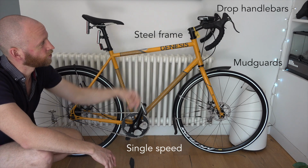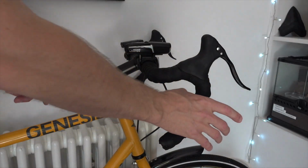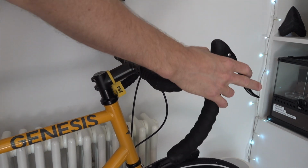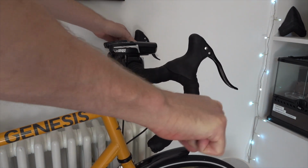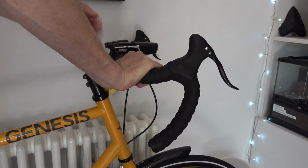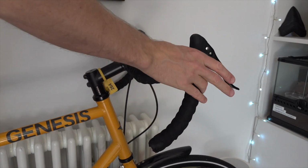And I very much like the drop handlebars for commuting, and I'll tell you why. I would never actually use the drops whilst commuting, but the hoods here are extremely comfortable. It gives you a nice neutral wrist position. Like on a flat bar bike, you're kind of a bit more like this, and there's a bit more strain on the wrist, whereas up here you've got a nice straight, neutral wrist position. It's comfortable.